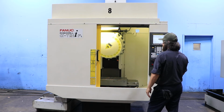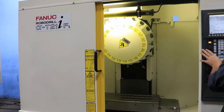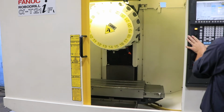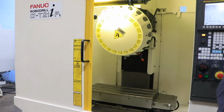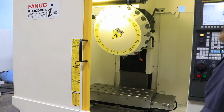That's 9,000. You have a larger table on this machine, a 33.5 by 16.1 with 27.5 inches of X travel, 15.75 of Y, and 12.99 of Z. 13,500 RPM.